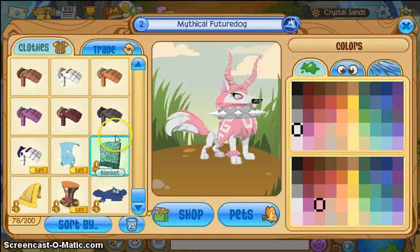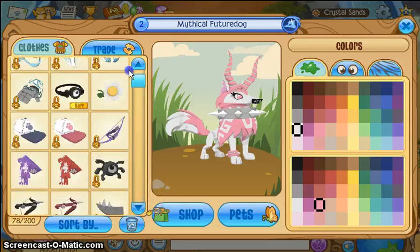My friend gave that to me. She said she hasn't seen many people with the green color. And the rare top hat.